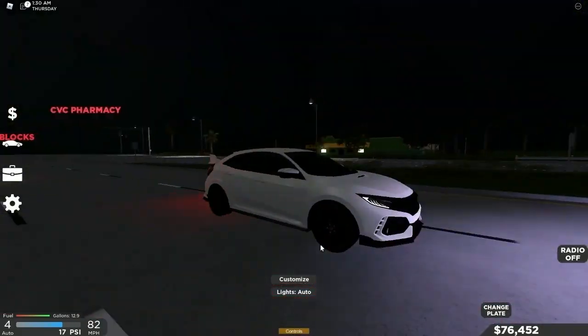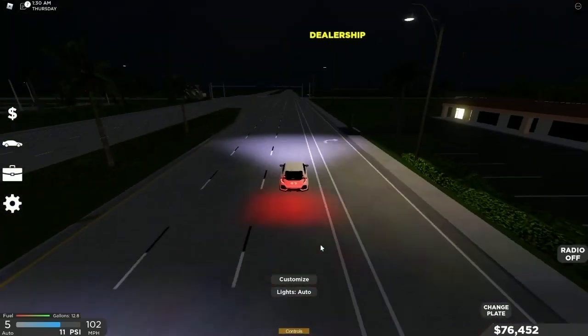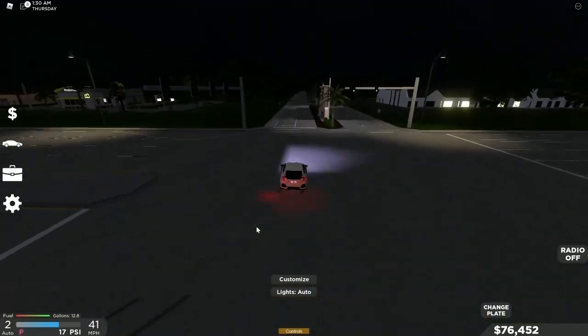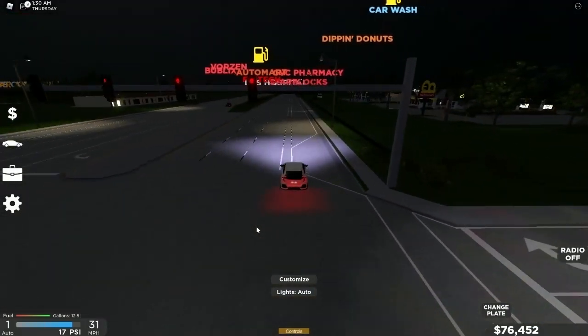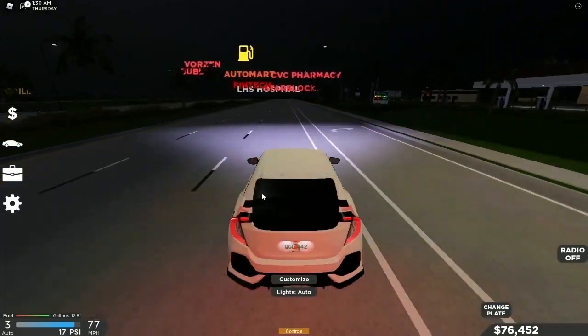I saved it for the last because I feel like its stats and performance are actually really good, but I'm personally not the best with it. So this car may go on first place just because of how good it is for everyone else, but I'm personally not the best at handling this type of car.